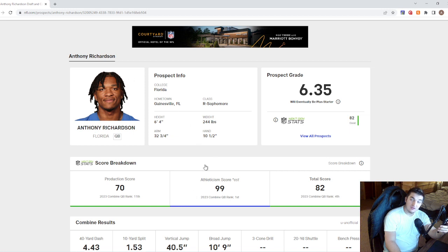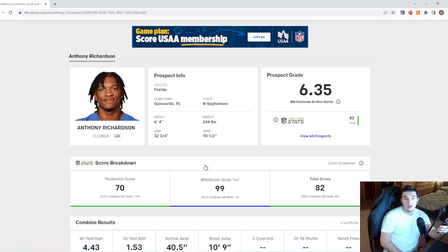This kid may have just pushed himself in front of Will Levis. This kid now has a legit argument to be the first QB drafted. Should it happen? Depends what you value. It depends if you can teach him. Athleticism, you're not going to find better than this. That is crazy. You're not going to find better.